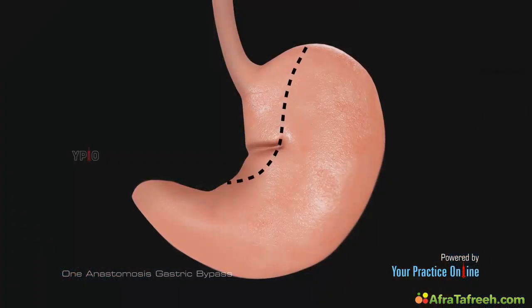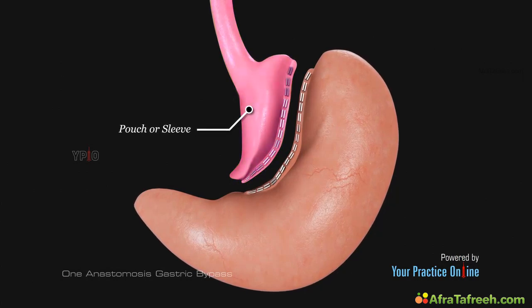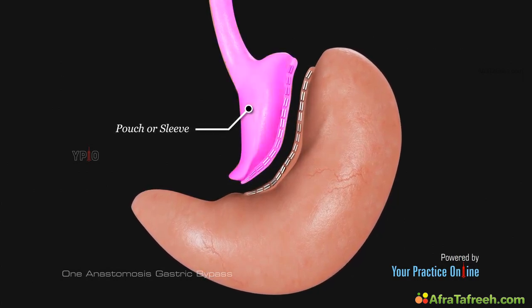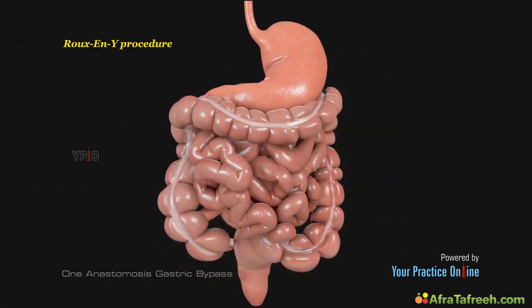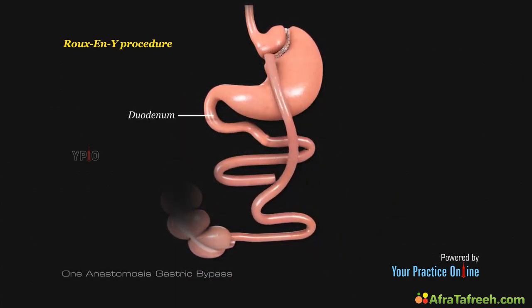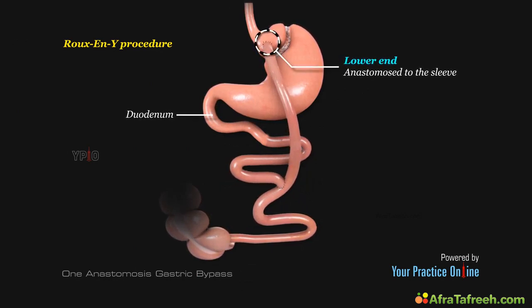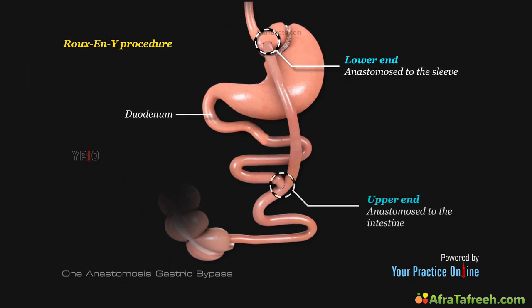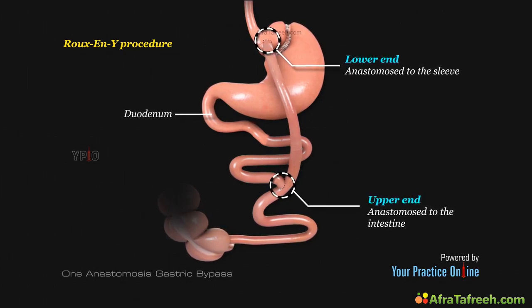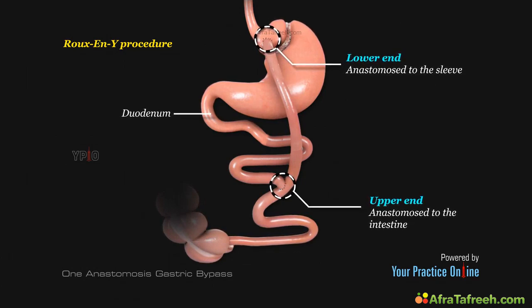Your stomach is first stapled so that a pouch or sleeve is created that is separate from the rest of the stomach. In the Roux-en-Y procedure, the intestine is then divided after the initial segment, called the duodenum, and the lower cut end is anastomosed to the sleeve, while the upper end is anastomosed to the intestine below the division.